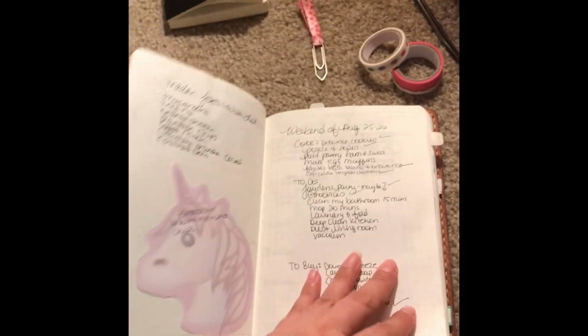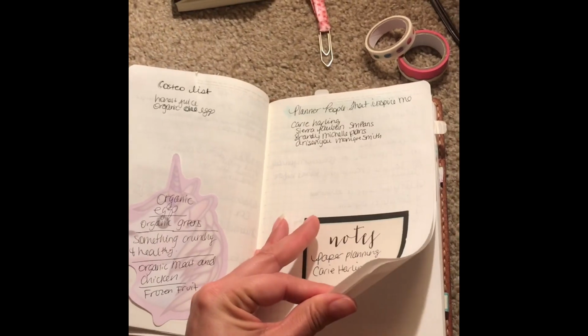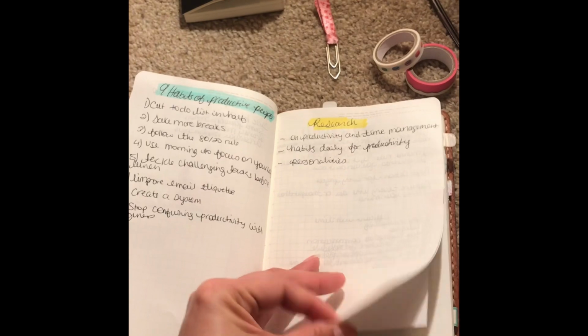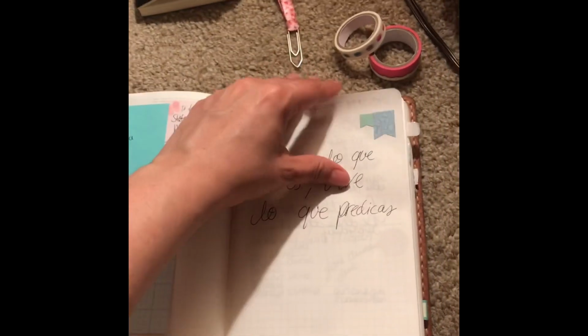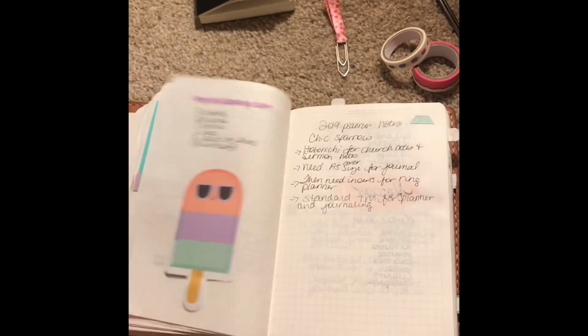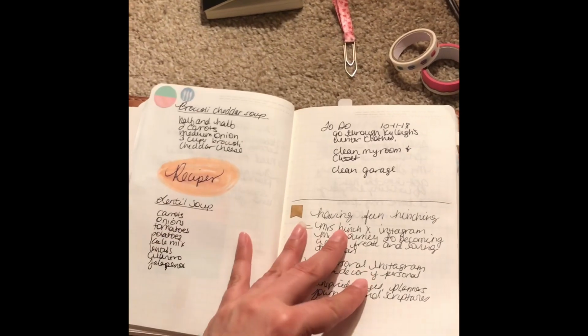But again, really love this notebook. I bought a Hobonichi Weeks right there, and I like that too, but I love this notebook. I'm thinking about making a video of my top 3 or 4 notebooks that I'll use like forever. That sounds kind of dramatic, but it's true.